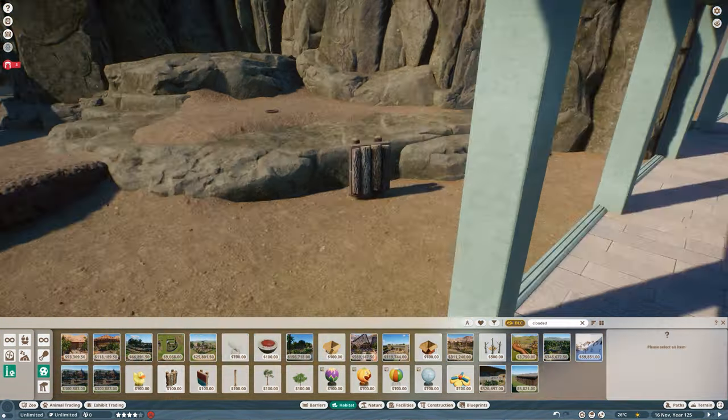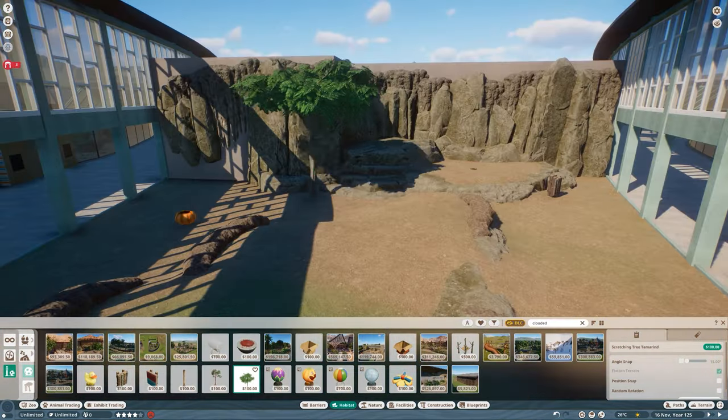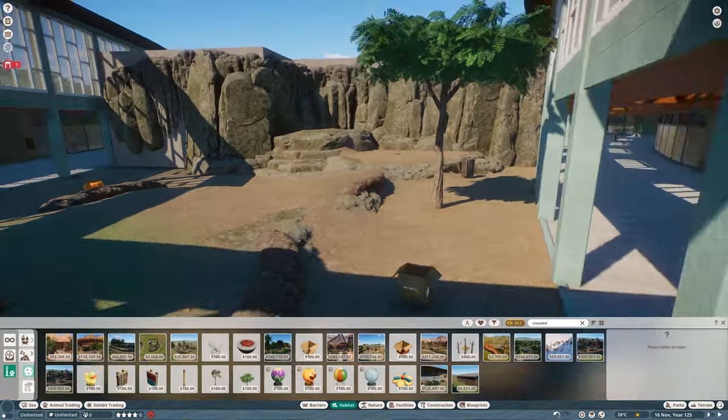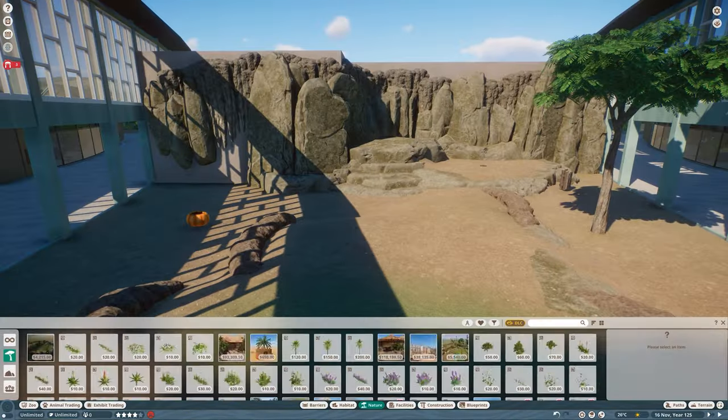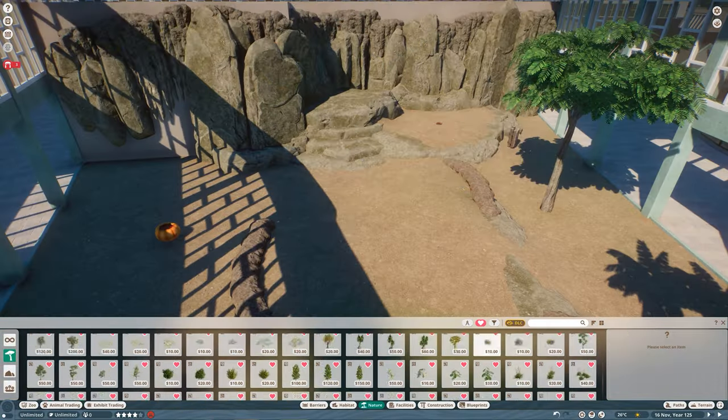We will also decorate the river bank with some different foliage. We will do the water section nicely, because those guys also like to swim, so I really wanted to use that in this habitat.